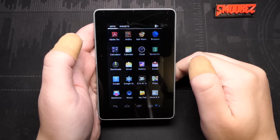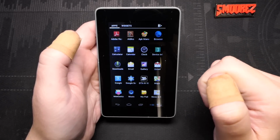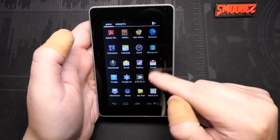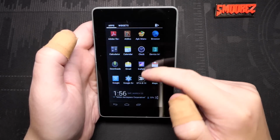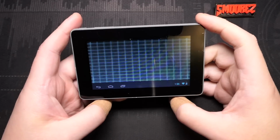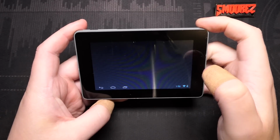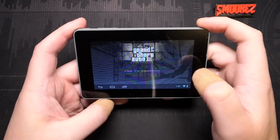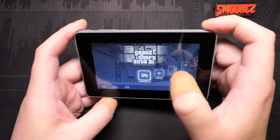Which, speaking of lagging, I got Grand Theft Auto 3 on here and we are going to play Grand Theft Auto 3 on this thing. What's the battery life at? 33%. I bet after this, it is going to be dead. It'll just die. There we go. Okay. Oh boy. I'm going to play this all at the default settings. So we'll just see how that goes first.